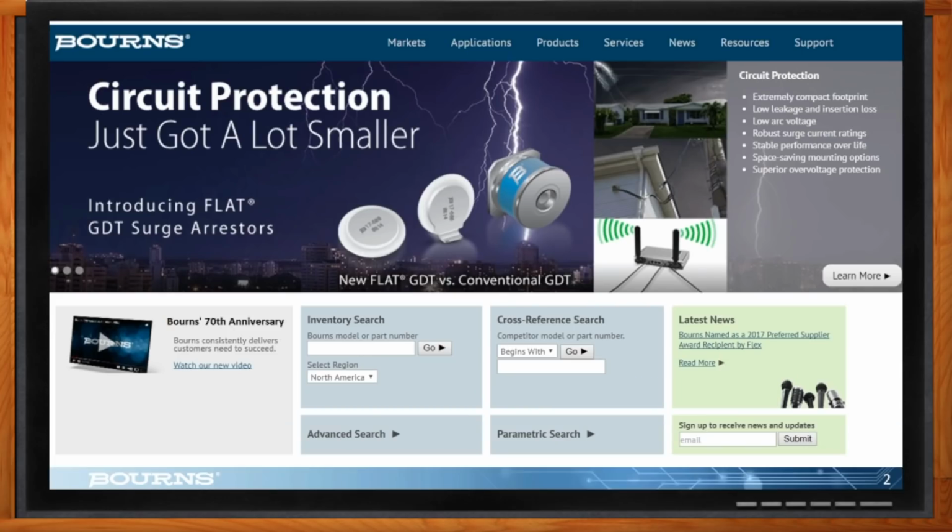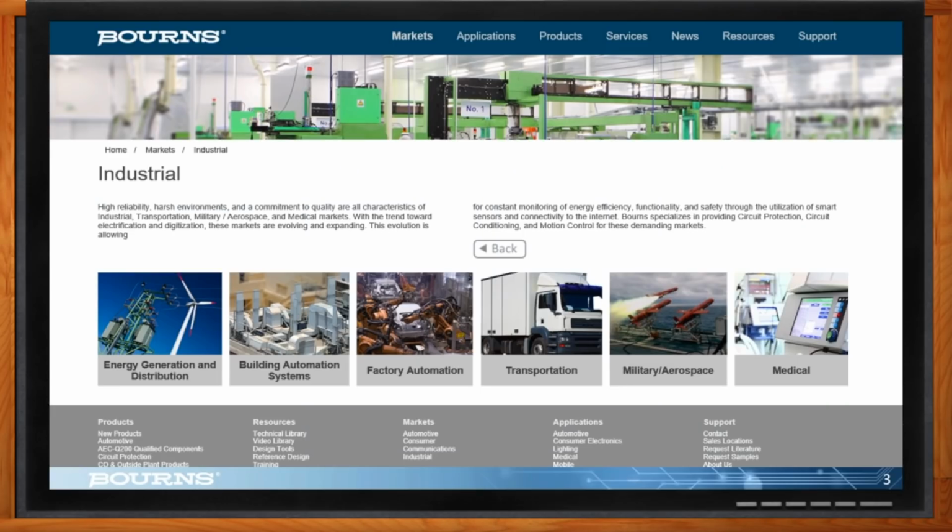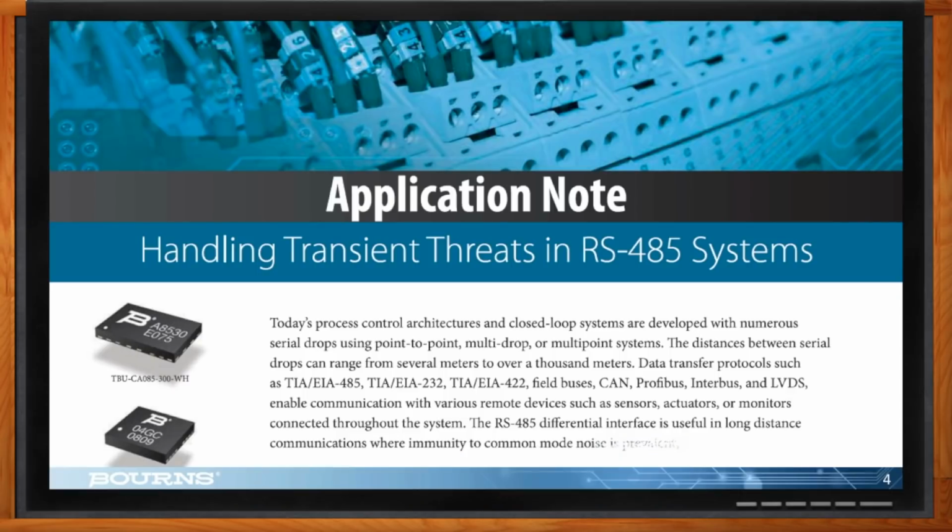You see, Bourns has many circuit protection devices, and by developing new ones, they keep getting smaller with new capabilities. Bourns provides circuit protection devices for every area in industrial settings. Many are applicable to transportation applications and other areas outside the manufacturing plant. In this discussion, we will specifically consider protection against threats to RS-485 communication systems. That is the industry standard specified in TIA/EIA-485.